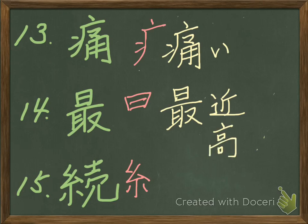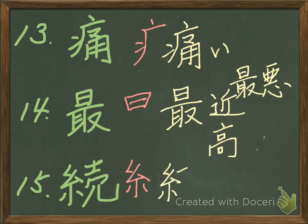and then you can use like 最悪, worst. 最悪。Last 漢字 is to means to continue, 続く、続ける。And then this is 続 and then ける or 続く。That's all the 漢字 in this lesson. Bye.